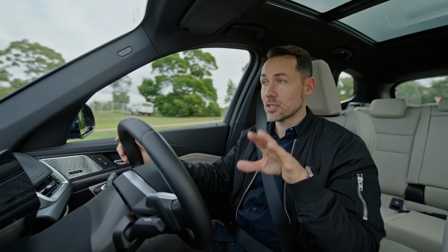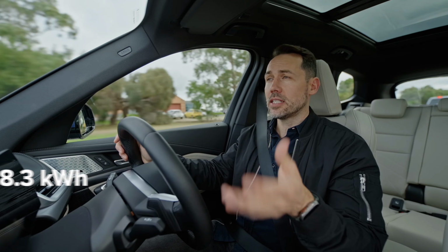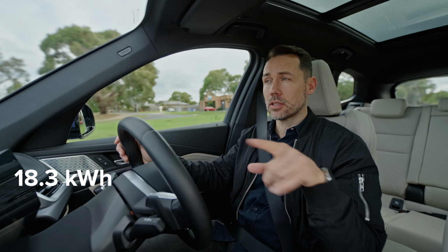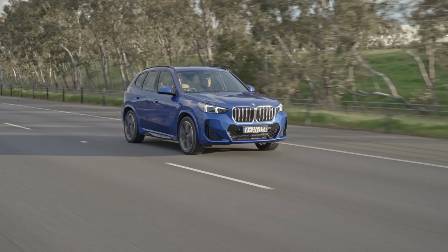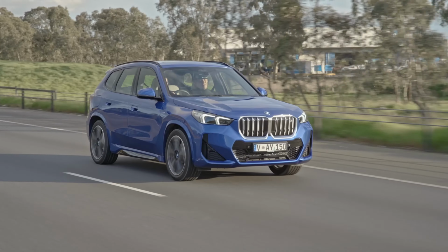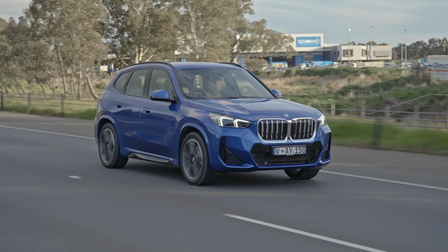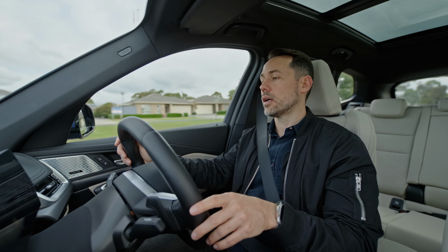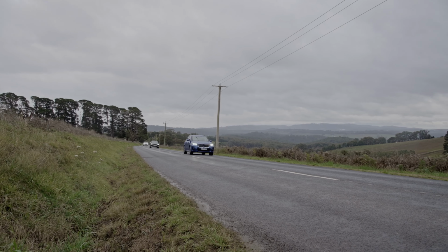So the iX1 is pretty efficient too. In our drive, you're getting about 18 kilowatt hours for consumption, which is pretty competitive in this space, especially if you consider that it has a dual motor. Our drive, we're at just about 53% of the battery. And we started at 100% today, but we did a number of hours of driving and probably a few hundred kilometers so far, so 207 kilometers.